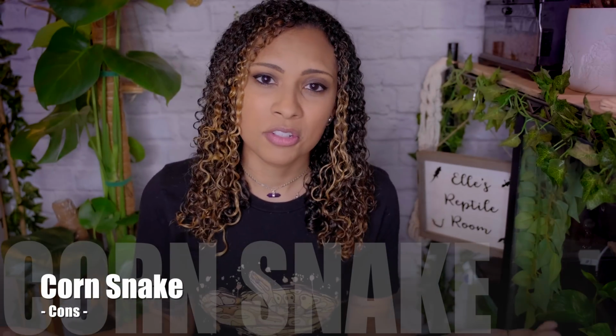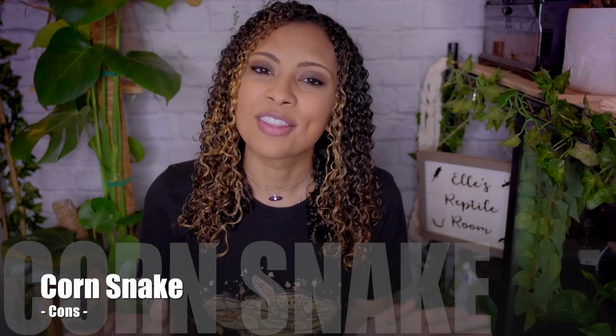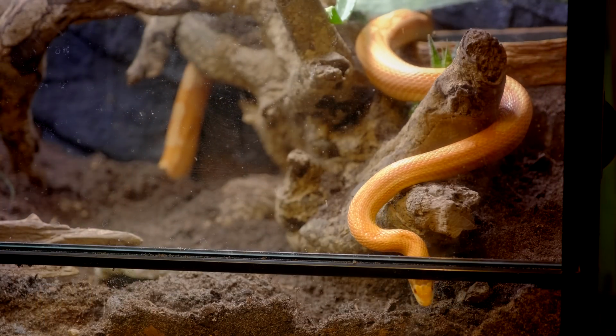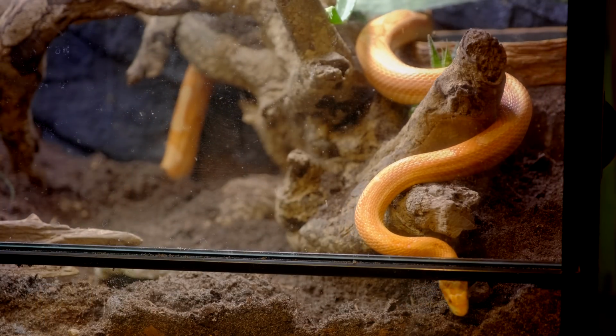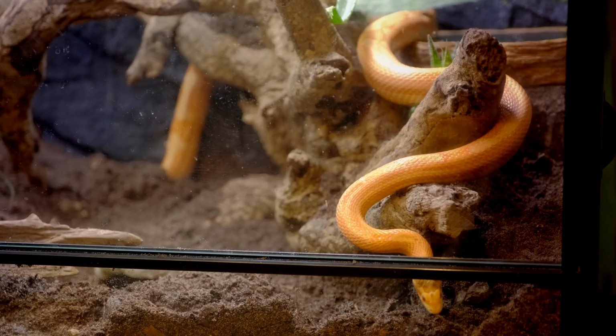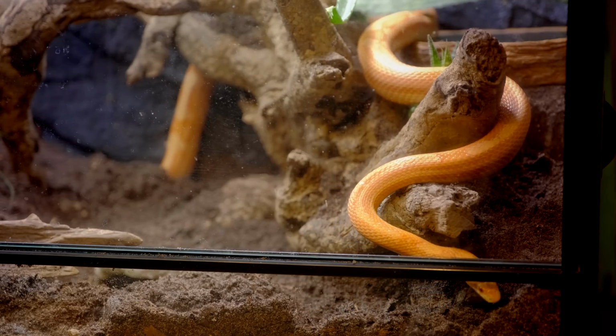They also come in a lot of different morphs, but a couple of cons with these guys that you may not know if you're just now getting a corn snake. They are escape artists. With a corn snake, you need to make sure that every inch of that tank is escape proof. If their noses can fit through anything in that tank, their whole body can fit through it. They will escape. I have had my corn snake escape twice, and that was with a screen lid on the top. Make sure that if you are getting a corn snake, you have everything sealed away so that they can't get out.